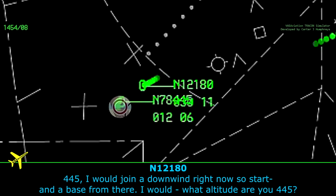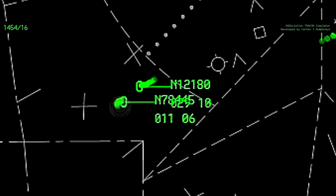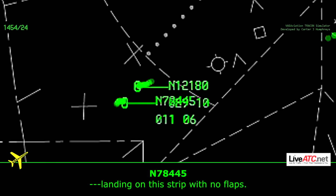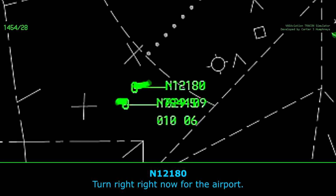445, I would join it downwind right now, so start, and then base from there. So I would, what's your altitude, 445? All right, yeah, so start heading to the airport, right base, don't add any flaps yet, just make sure... Landing in the trees, no flaps. Pitch your best glide, turn right now, for the airport.